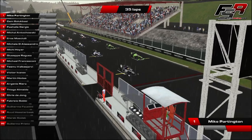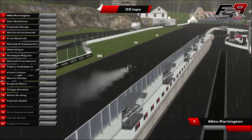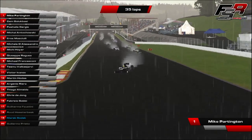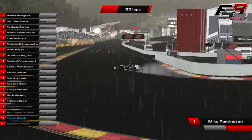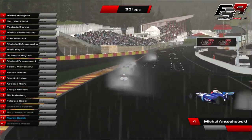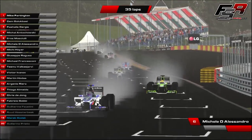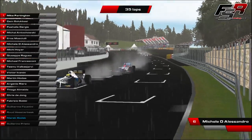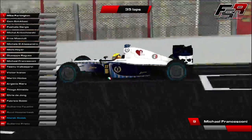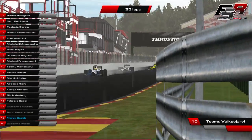So, formation lap is now underway. So, let's round through the grid. So, my party turn is in first place. Jem Bolabasi is in second. Pashalis Jurgis is in third. Mihal is in fourth. Arosaskili is in fifth. Michel D'Alessandro is in sixth. Chihoya is in seventh. Giuseppe Ragusa is in eighth. Michelle Francisconi is in 9th, and Timu Valchiavi is in 10th place.